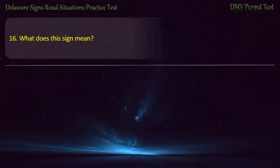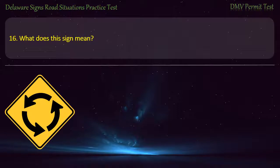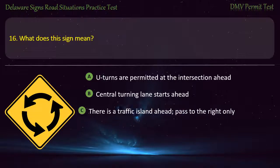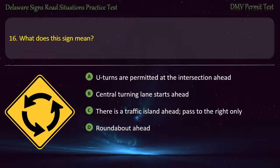Question 16. What does this sign mean? U-turns are permitted at the intersection ahead. Central turning lane starts ahead. There is a traffic island ahead, pass to the right only. Roundabout ahead. Answer. Roundabout ahead.